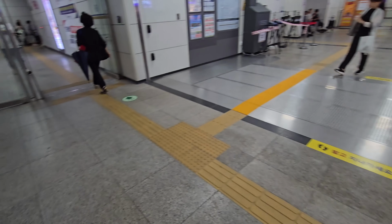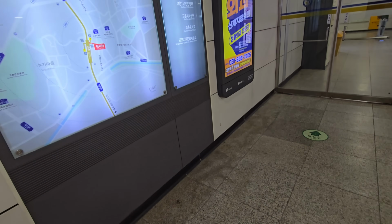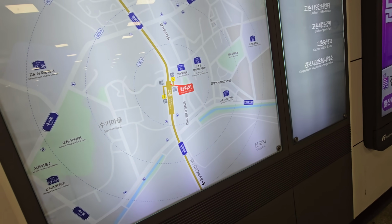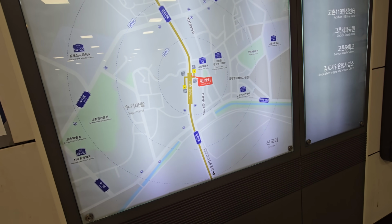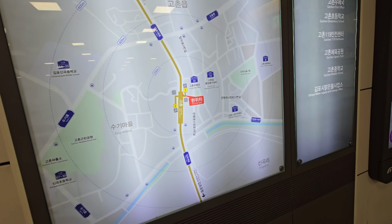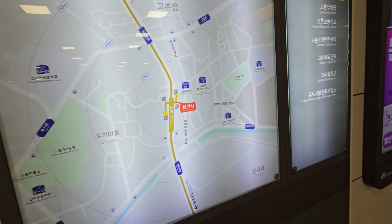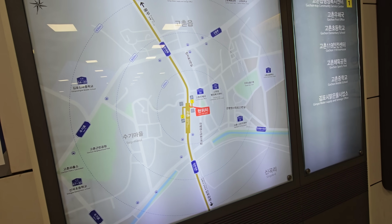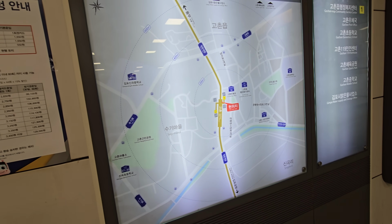So got off this subway, that was another 400. So far, it's cost me what, 1,800 won, so like $1.50 to get here. Been traveling for probably a little over an hour. Yeah, about an hour and 20 minutes already. Now I need to find these damn stores.